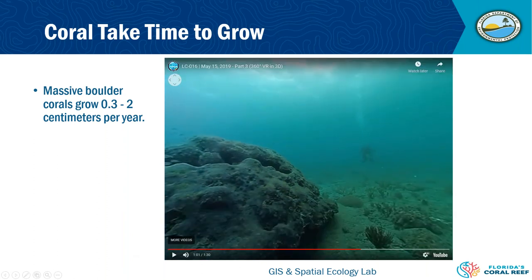It's a big impact to think about how long it takes for these to actually grow to be this size. And to give you a reference, the branching coral is growing 10 centimeters, about the size of a bagel, whereas 0.3 to 2 centimeters is more the size of a blueberry. So you have a big difference in growth rates in different species of corals.